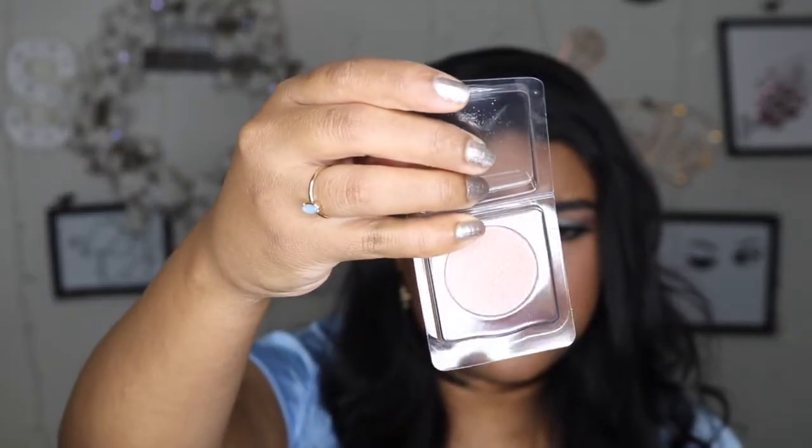So this is what the highlighter looks like. It has a little bit of a rose gold type of tint, to me at least, a pinkish tint to it. It's called Moondust.